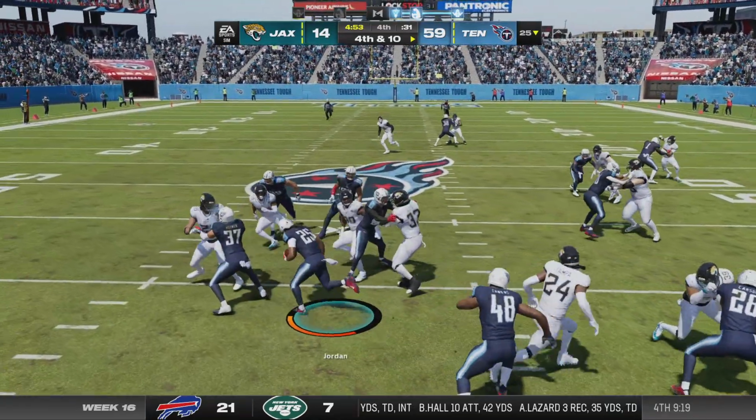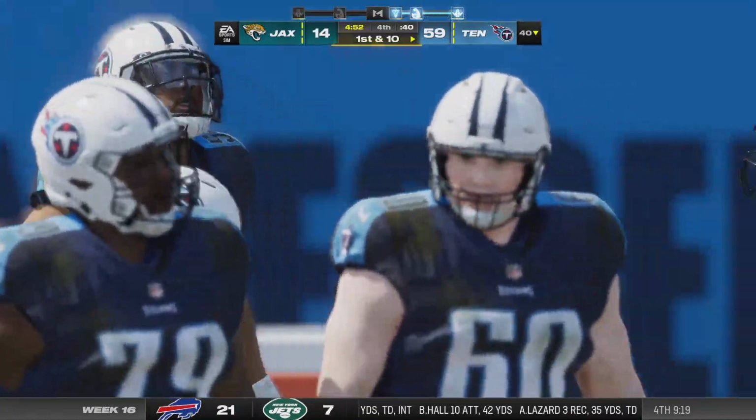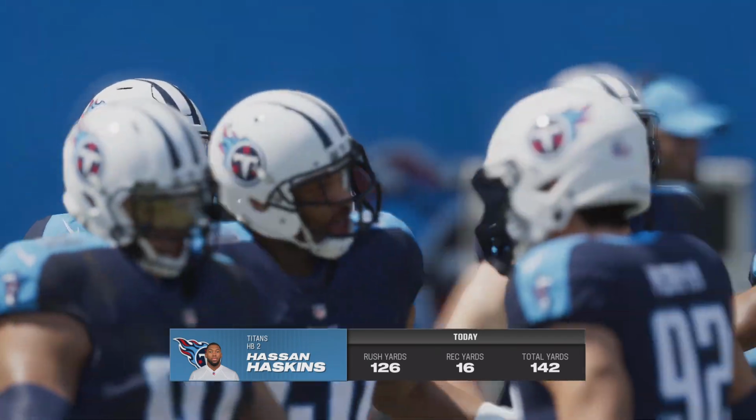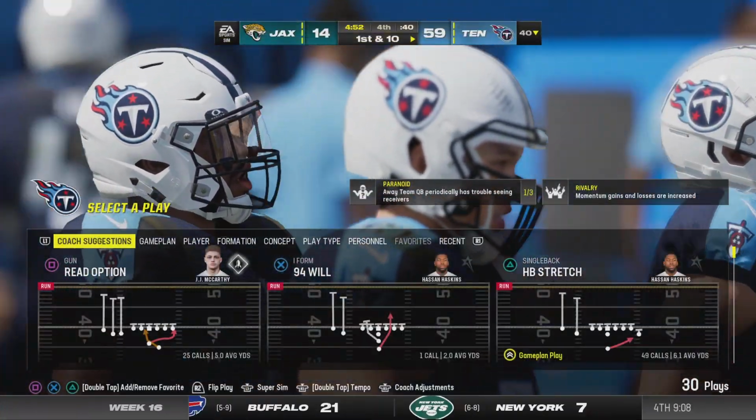They'll look to set up his blockers. 43-yard punt, but they get 9 back on the return. And it will be 1st and 10 as they take over. The Titans now just about ready to take over.